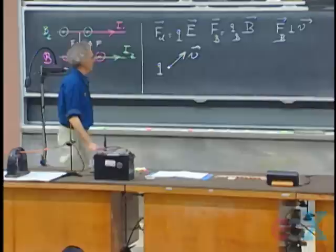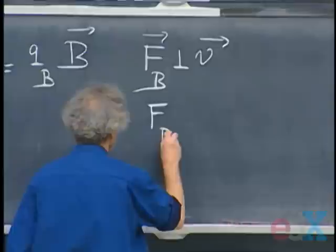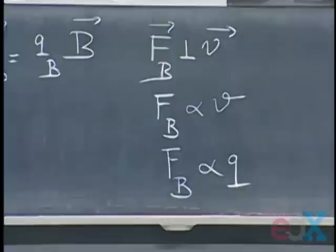So there is a magnetic field, the charge is moving with this velocity, and there is a force on that charge which is always perpendicular to V. The magnitude of that force is proportional to the speed of the particle, and it is also proportional to the charge itself. If I double the charge, then the force doubles. If I double the speed, then the force doubles.